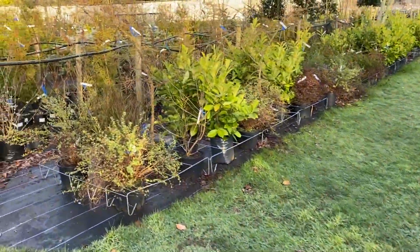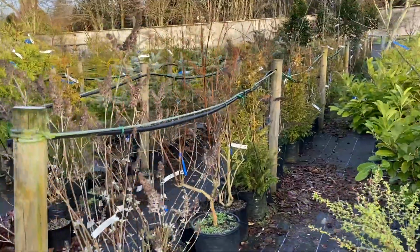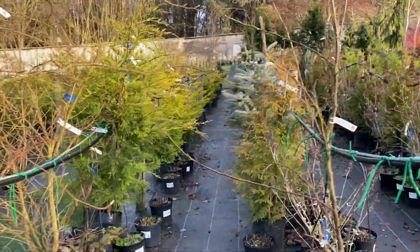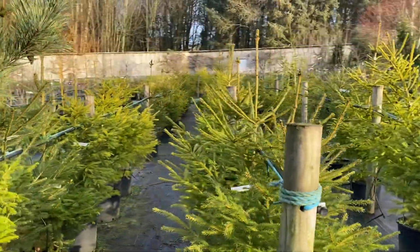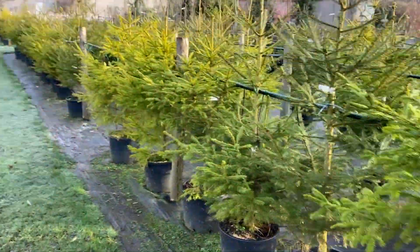This is a bed we use with misshaped stock or stock that we no longer want. We stick a blue ribbon around it and it goes at half price. The decision has been made on the Christmas trees. We're keeping them for one more year and they're going to be potting them up into larger pots.